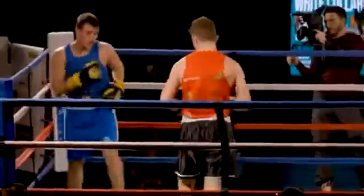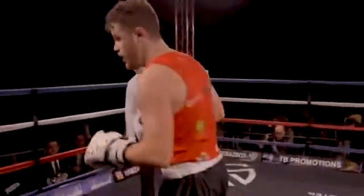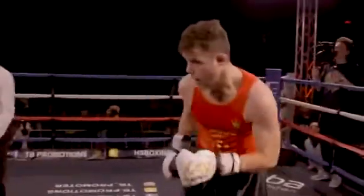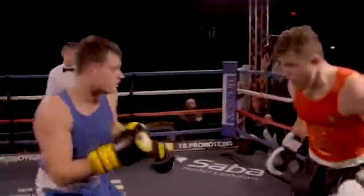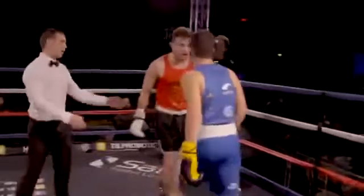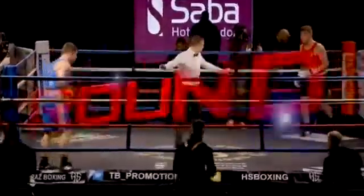Nice little screw shot there. And he's walking him down now, he's got him on the ropes. Luke's dominating this fight. That was a great backhand there as well. And he just moves so well. It's hard to even land a shot because of his head movement, getting heated there at the end of the second round. Well, that was a great round.